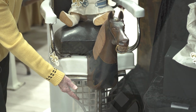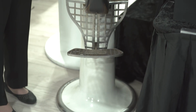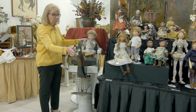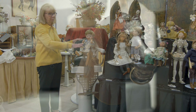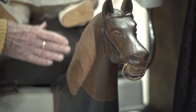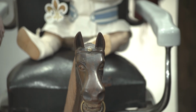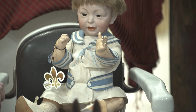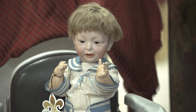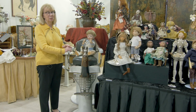Name of the manufacturer is on the bottom, and it is so you could raise it and lower it according to the height of the child or the height of the barber. And on the front of it, all original, is this carved wooden horse's head with the original painting and finish on it. It's absolutely wonderful. Well, I love this, and I have an employee that I can't believe didn't quit, because he had to transport it to the vehicle himself, and it's a sturdy chair, let's put it that way.